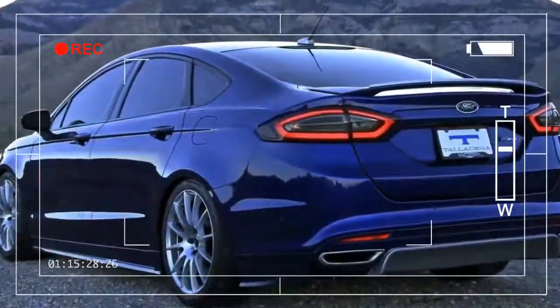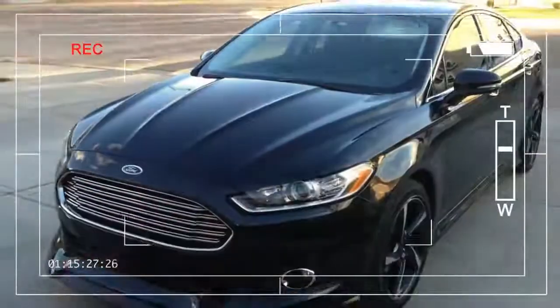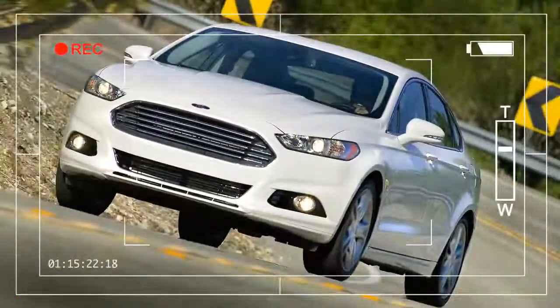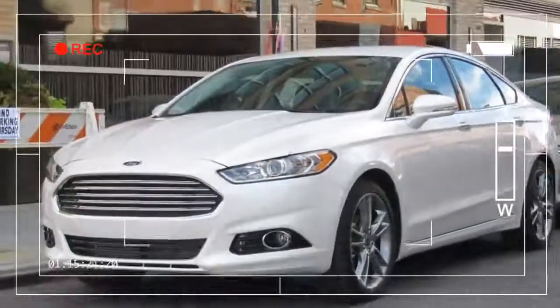The 2.0 bumps those figures to 231 horsepower, 240 horsepower on premium, and 270 pound-feet. Both cars had 6-speed automatic transmissions and wore all-season tires.